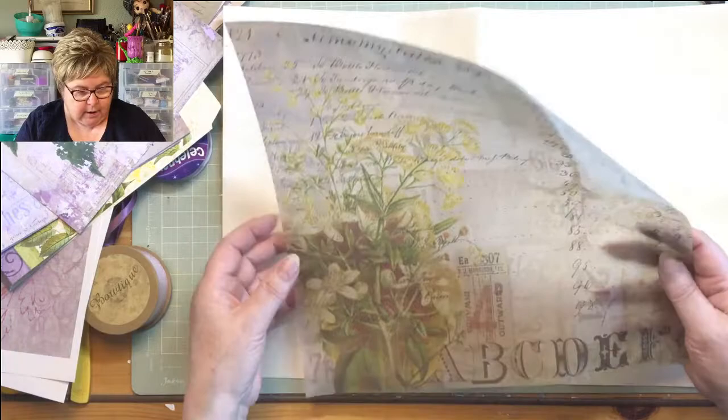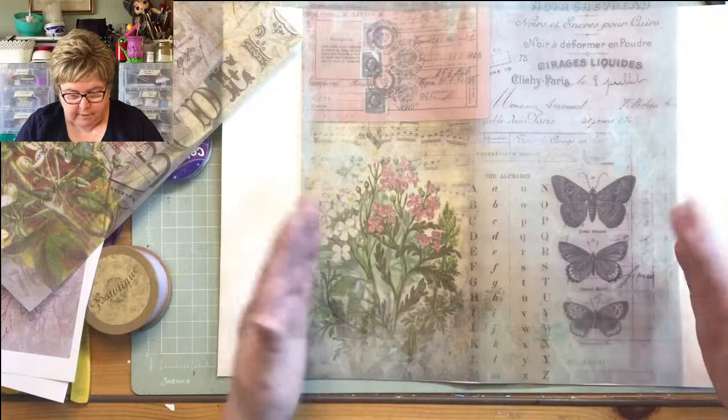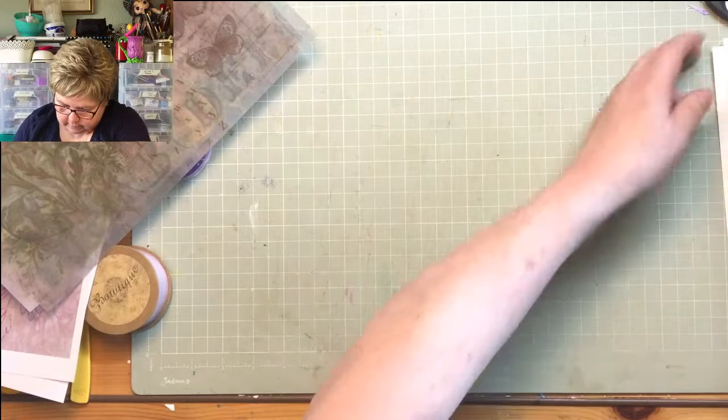And this same sort of thing with this. That probably will be about half. But I want all of that flower on one side and I'd like all of these butterflies on the other. So I'll put it into the signature down there. Okay, is that everything that's going in there? Yeah, I think so. That's all the papers.